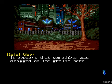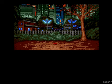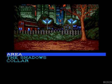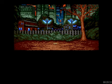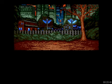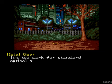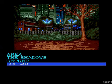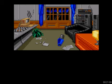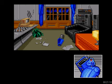It appears that something was dragged on the ground here. There's a registration number printed on the sign. It's definitely the one Alice is wearing. Nothing to pick up. Nobody around. There we go. Gillian, I read motion. Use extreme caution. The signal is coming from outside the window.